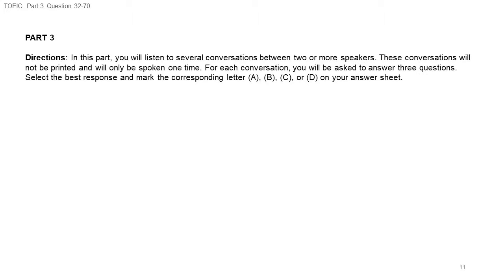Part 3. Directions. In this part, you will listen to several conversations between two or more speakers. These conversations will not be printed and will only be spoken one time. For each conversation, you will be asked to answer three questions. Select the best response and mark the corresponding letter A, B, C, or D on your answer sheet.